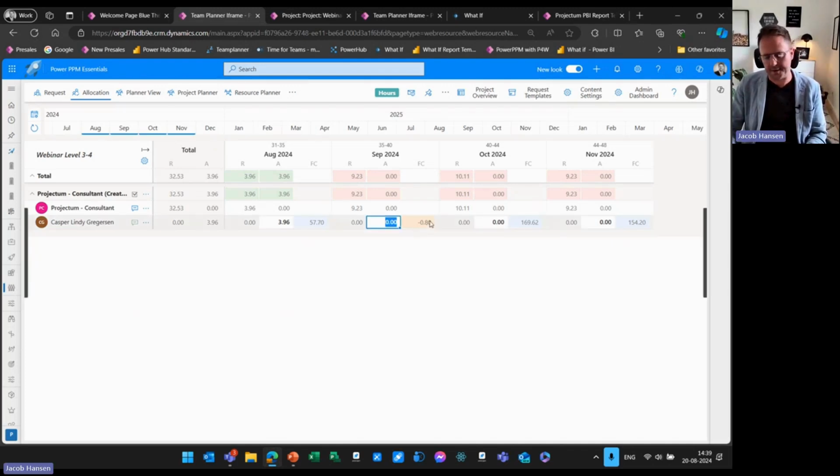Here you see that there is a minus already, so the person has been overbooked already. So if I do an allocation here, the negative will allow me right now to do an overallocation. It can be configured if you're allowed to do overallocation or not. But the project manager should be happy now.